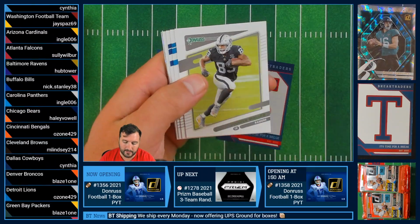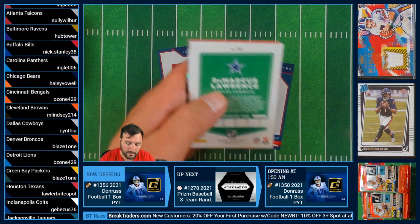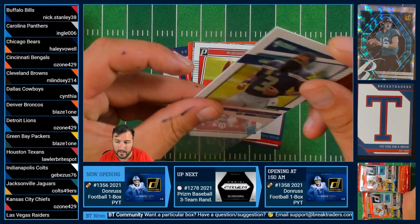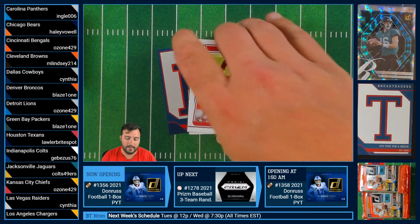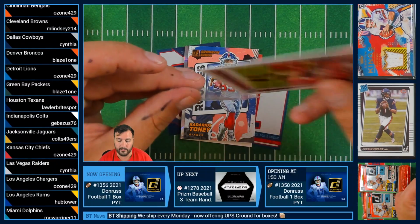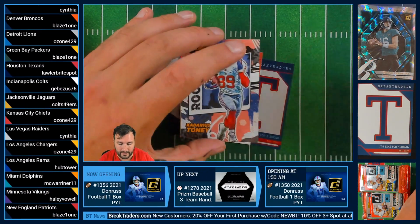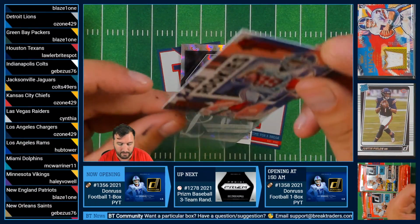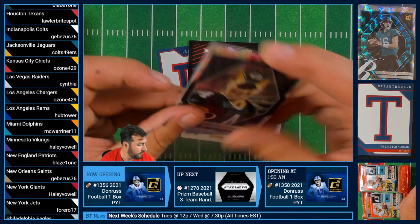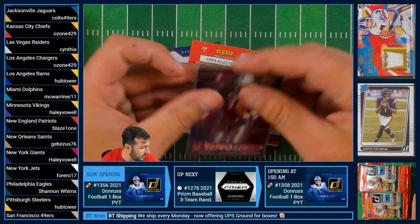Mike Evans of the Bucs, Darren Waller of the Raiders, DJ Moore of the Panthers, Cam Akers of the Rams, followed by a Russell Wilson photo variation. Then we're going to have Mr. Trey Sermon of the San Francisco 49ers. Trey Sermon of the 49ers headed to Jax, followed by a Kadarius Toney of the New York Giants headed to Haley. And then a Legend Series Brett Favre of the Green Bay Packers, and that is going to Jim. Followed up by a Retro Series Bo Jackson of the Raiders headed to Cynthia.